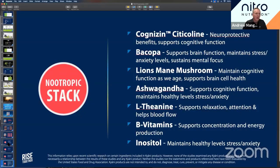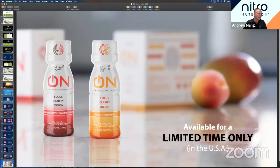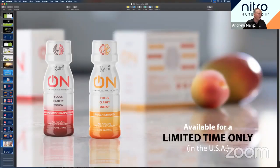And this is part of the nootropic stack here. You've got Cognizin, acetylcholine in there, which is great for brain health and great for your neurons. You've got bacopa, lion's mane mushroom, ashwagandha, L-theanine, B vitamins, and inositol. So all of these are helping with cognitive function, supporting cognitive function in the body. And so just a huge stack of over a dozen different ingredients in the product. And then, oh yeah, I think that was it.